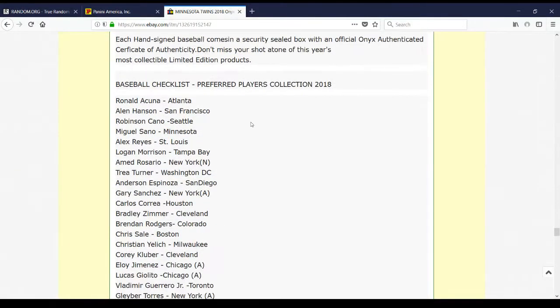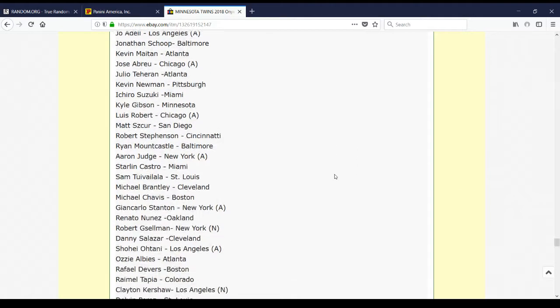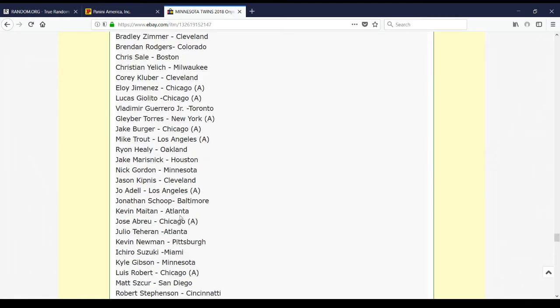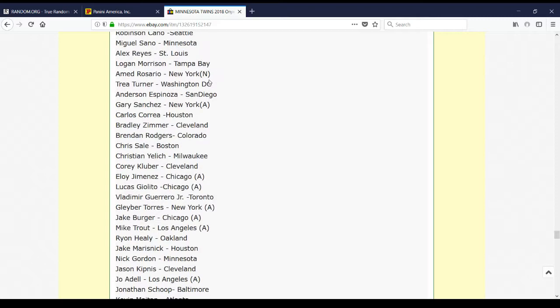That makes me happy. Okay, so you can see this, right? Because, yeah, we've got that typed in there. That's what's in the little picture, but typed out. So our Jonathan Schoop right there is the Baltimore Orioles, which is what I thought on him. Then we are looking to see how Christian Yelich is. He is on here as Milwaukee, so he is on there with his traded teams, so that does go to the Brewers.